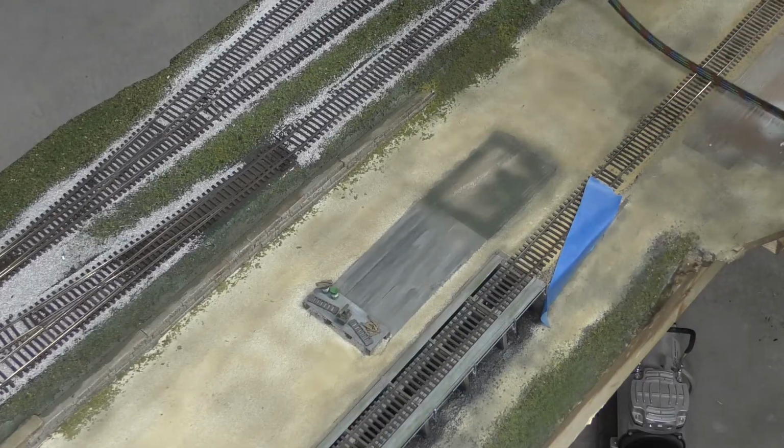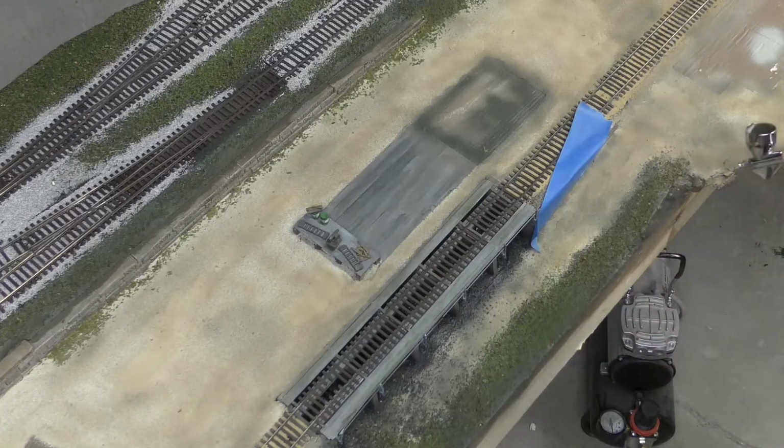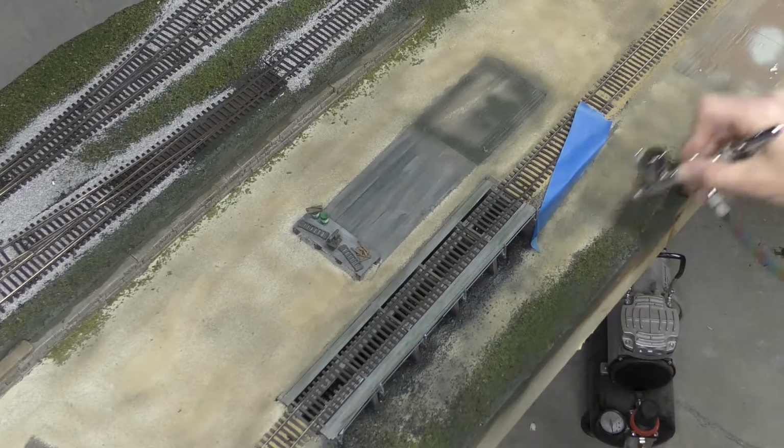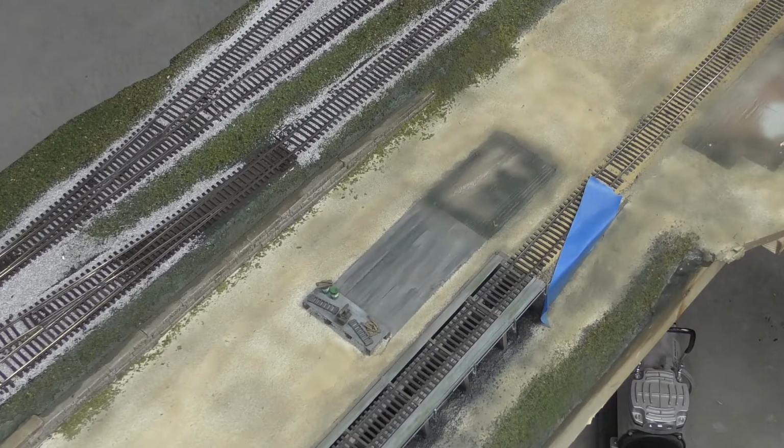And I wanted to try something I hadn't done before, and that is to spray a little bit of black around the base of the buildings to give the buildings a bit of a vignetted look to them. Also, since it's a former coal yard, it just needs to look a little more grimy and industrial.